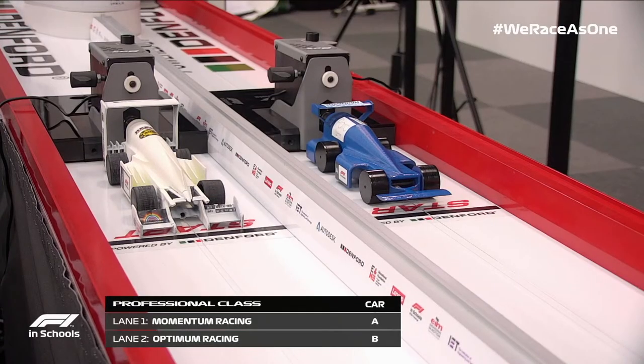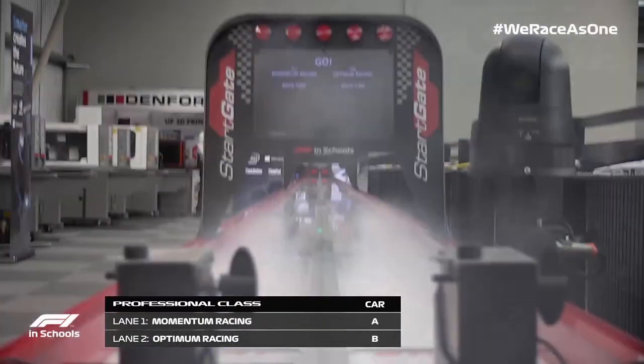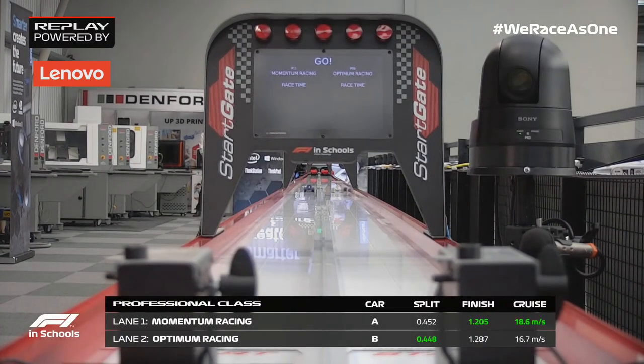Okay, all right. Well, listen, you need to pick up some speed to get the fastest time as we go back to the track, so best of luck as we go down. And that heart racing moment. Two red lights, three red lights, four red lights, five. Well, there you go. Both cars slightly slower there, 1.205. Momentum Racing taking it.